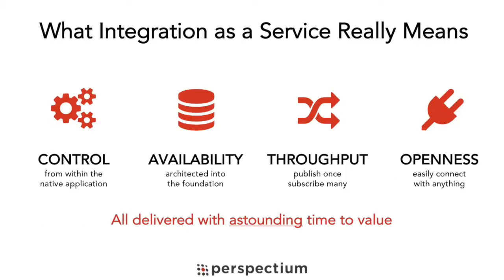Integration as a service is the modern approach to connecting enterprise applications to one another. It has the following attributes. First of all, control from within the native application. That means control over content, security, and access, meaning you control what data is sent to other applications, both from a field and a record perspective.